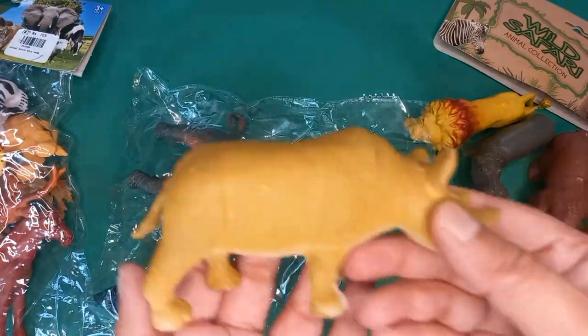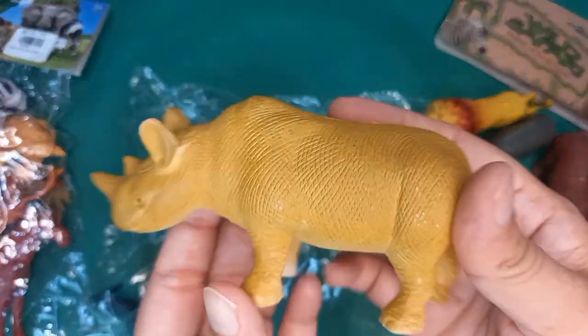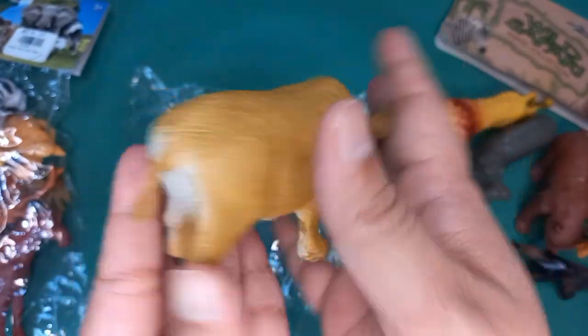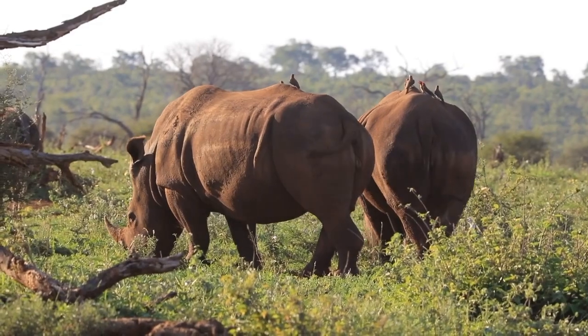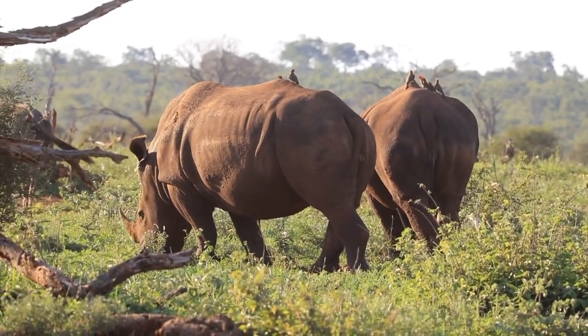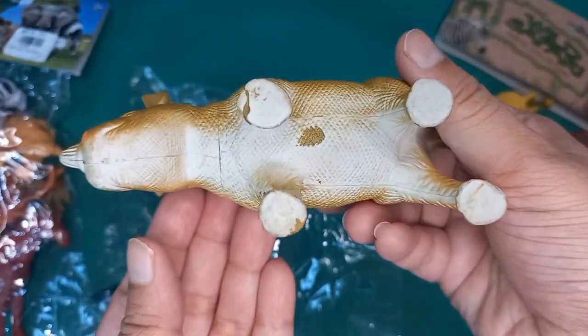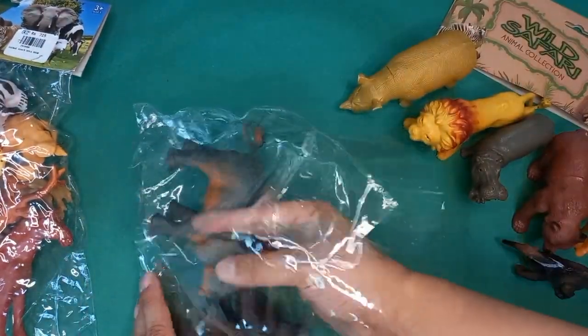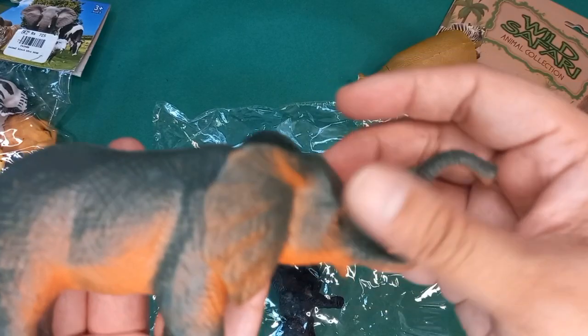Next one is an Indian rhinoceros. They have a tough body and they have giant-like horns. An Indian rhinoceros.